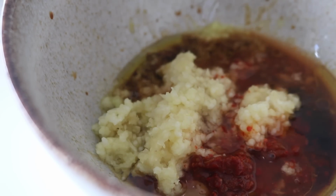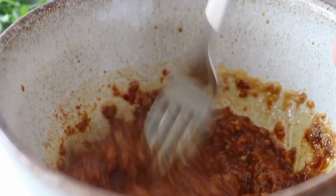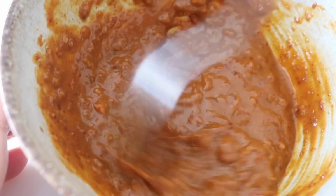Just because. I placed in the harissa paste, lots of minced ginger and garlic, and some water, and I literally just mixed everything up. Whilst mixing it and having a little taste, it definitely felt like it needed a little sweet touch, so I added in a touch of maple syrup, but that is completely optional and it will be delicious without too.